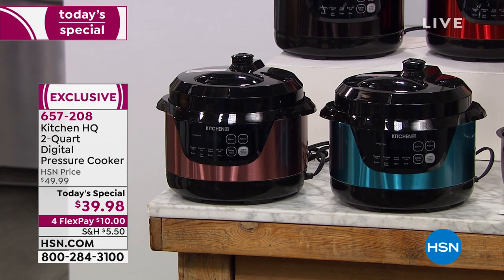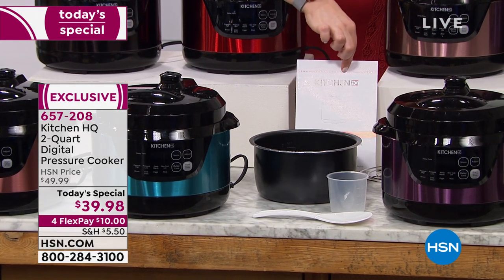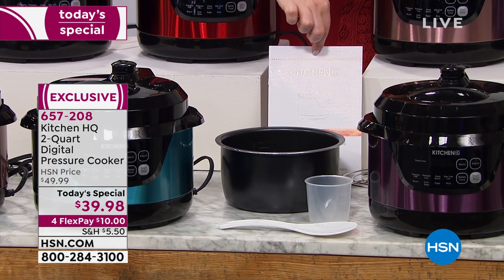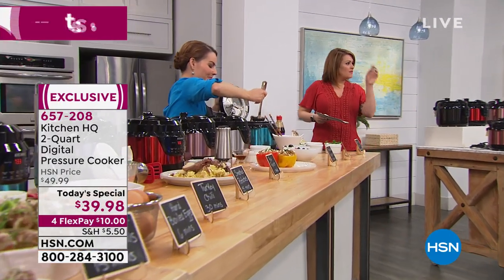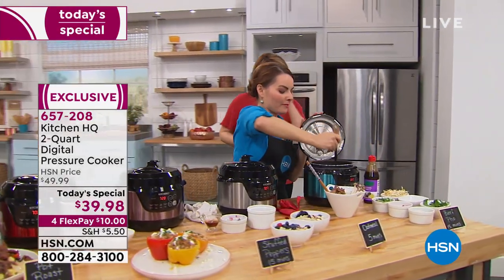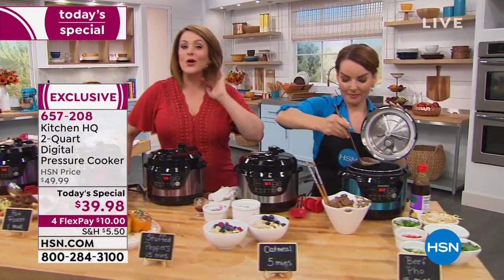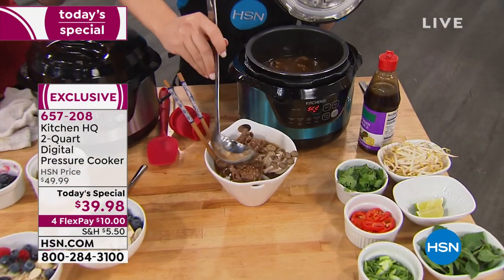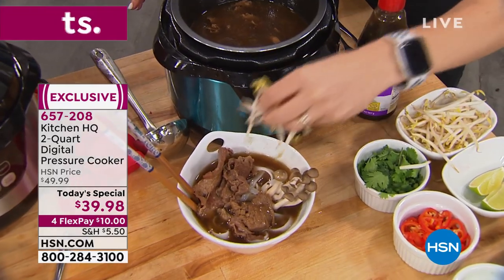You're getting that nonstick insert, you're getting your measuring cup, your rice paddle, you will also get a rack and 11 recipes in your manual. Just place your order, it's $10 today plus shipping, 657-208 is your item number. And I think, Erin, if they spend $99 or more on culinary, we're in free shipping. So think about that, because if you're buying more than one of these, one for you, one for a gift, one for that kid that's going off to college. So many moms here at HSN have kids going off to college. It's easy to get to that free shipping and handling.